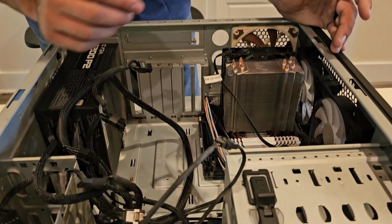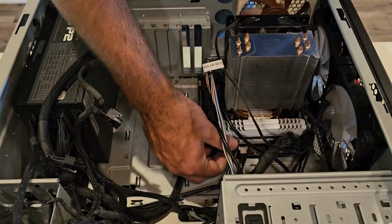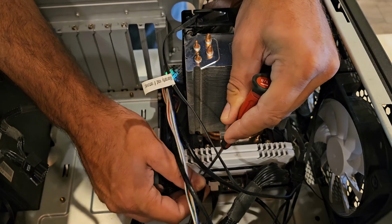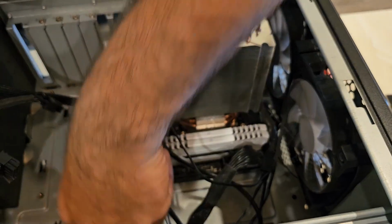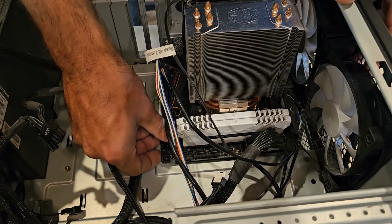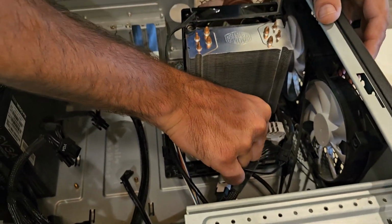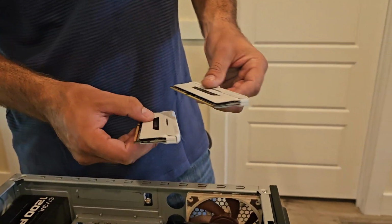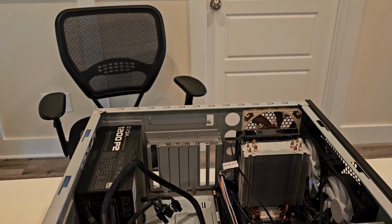Alrighty, now I'm going to remove a bunch of these power connectors from the motherboard and these SATA cables. So we'll go little by little and take these off. Alright, guess I can go ahead and remove my RAM as well while I'm in here. Maybe not. There we go. This is my 16 gigabyte kit, a DDR4 that will be reused in the new PC, not this one.